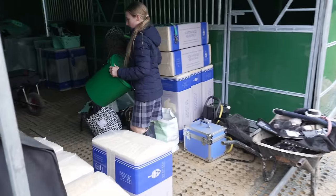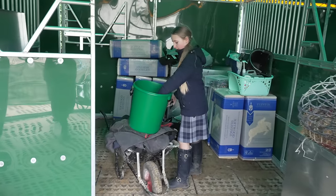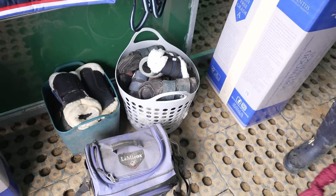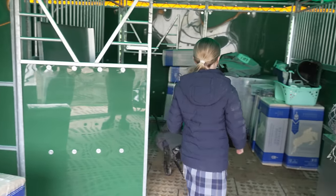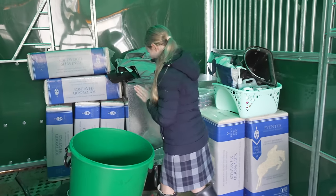So we're just going to soak some meadow cobs in this bucket. Oh, I finally got the boots I bought for Cloudy. What are these, £30? Yep, I finally got them out. A bit of organising going on. Then we've got boot boxes, boot baskets. I think it's turning into a proper yard, isn't it?